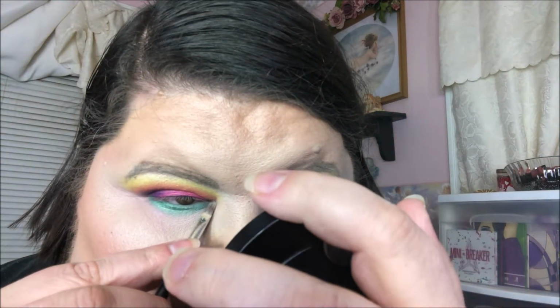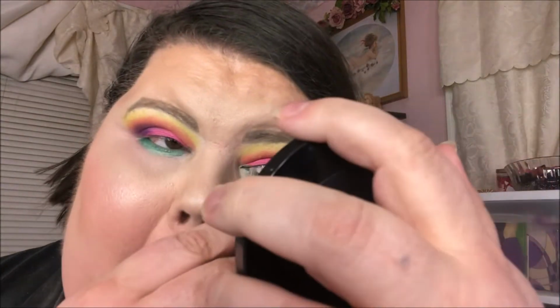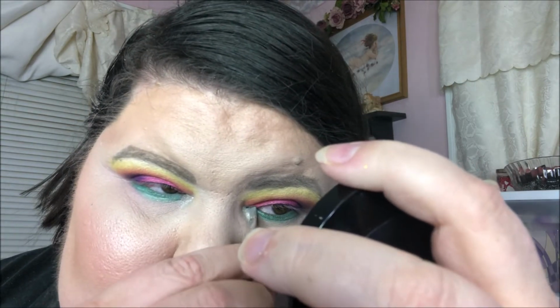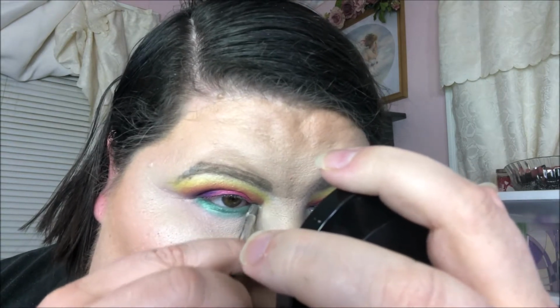Let me get out my little glitter primer. Little brush. I've just turned into a glitter loving fool, all thanks to my friend Chip for requesting that I try glitter. If not for her, I don't think I ever would have tried it. And I have tons of it.